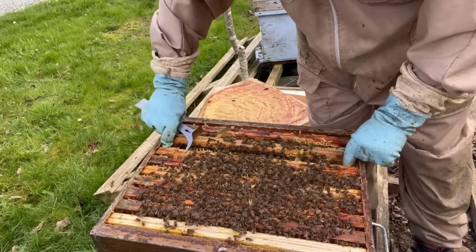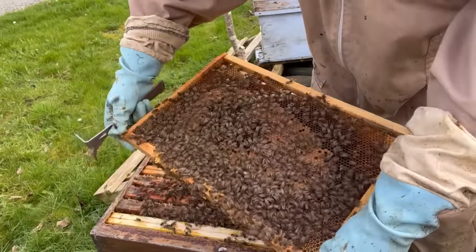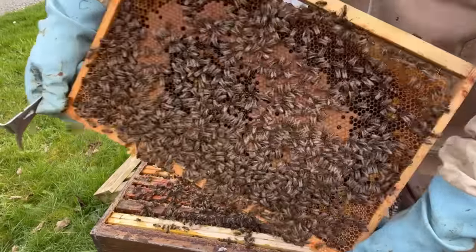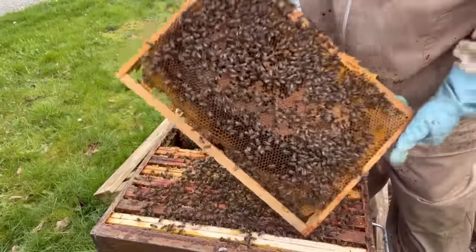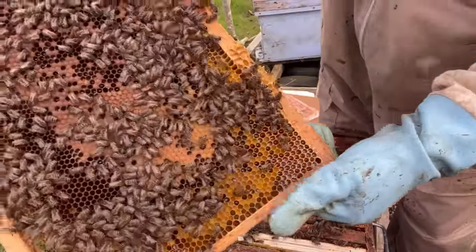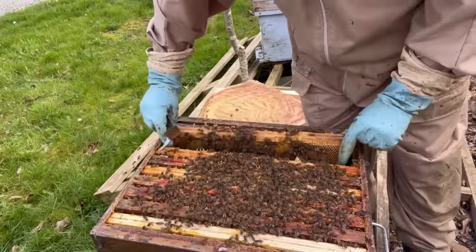But it is right next to a huge amount of very, very, very good colonies. Looks like a brood nest there with nectar in it. This is just ridiculous. Look at that pollen around the outside. Crazy, crazy frames. I never expected to see this.